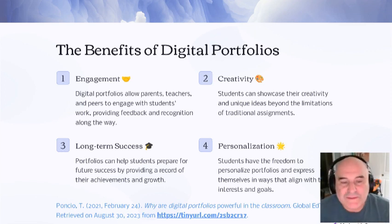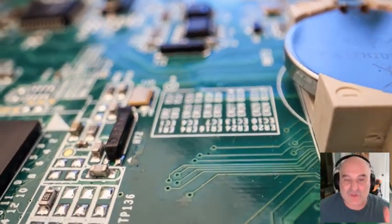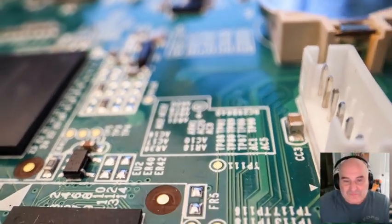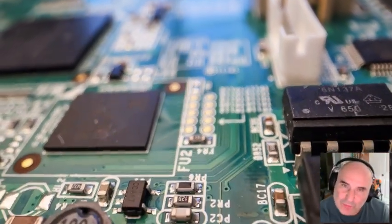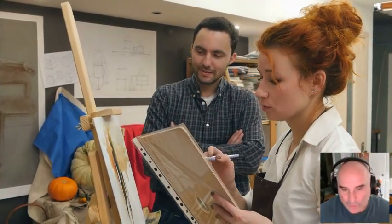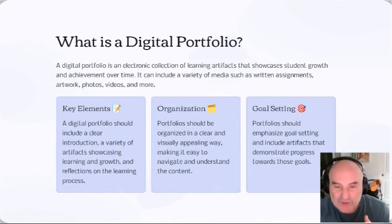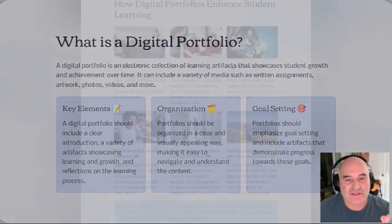A digital portfolio is an electronic record of all their work in a particular class, a subject, or even a school year or school years. It takes the place of the traditional portfolio commonly seen only by art students and lets students with other talents like writing, performing, speaking, and creating in other ways utilize this unique tool. To be successful, digital portfolios should be organized in a clear way with goal setting as one of the things that is emphasized most by their teacher.